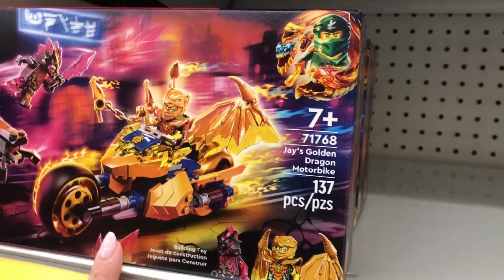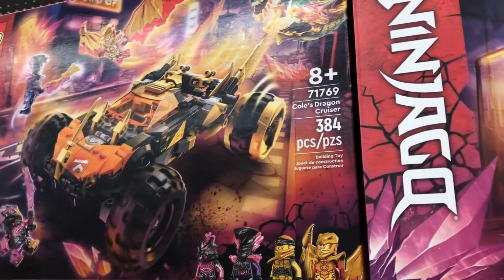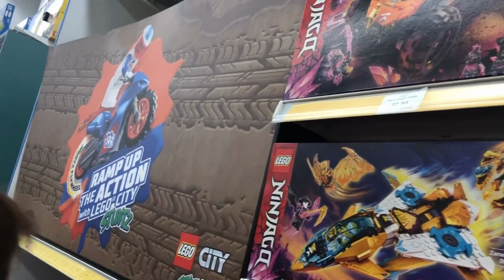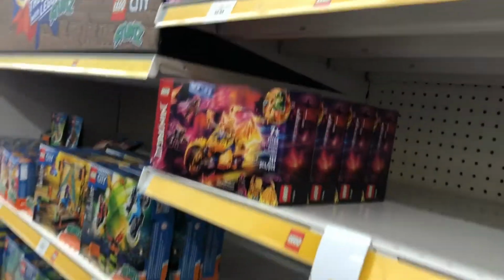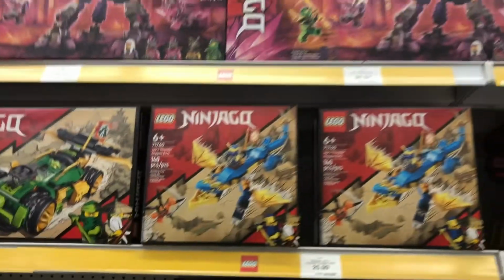And we got Jay's Golden Dragon Motorbike, Crystal King. We have more new stuff, but they're not displayed at the moment. But I think after they open, they'll display that. Okay. They're going to have some more in a little bit.